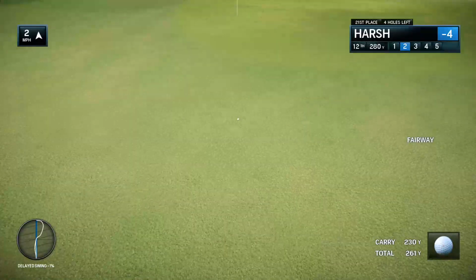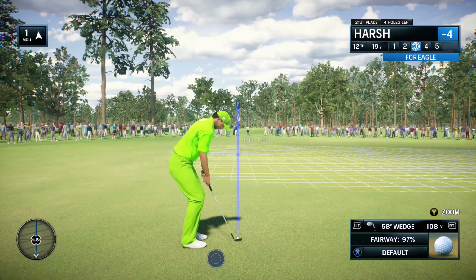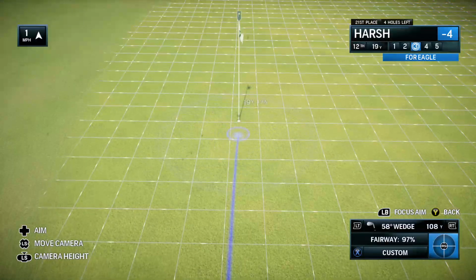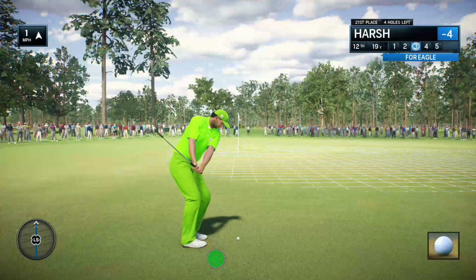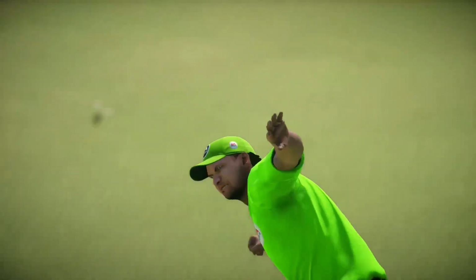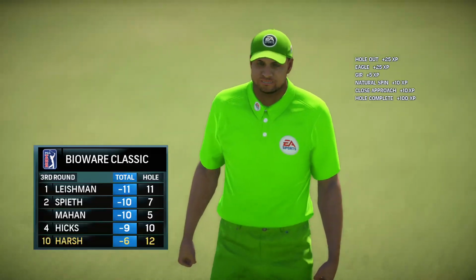Paying attention like a little kid at school, Frank. That baby's sitting up. It's got the best view as well. You don't even need binoculars from where that ball is. Finally, something happens that's good. That's a nice shot right there.